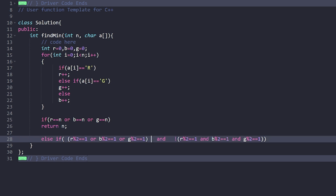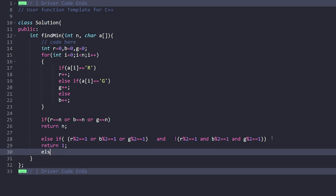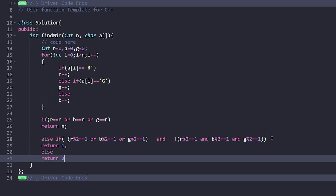one or two colors are occurring an odd number of times. In that case I can simply say that the resultant answer would be nothing but 1. Else I can say that the answer would be 2 in all the other cases. You can try it out by doing some dry runs as well.